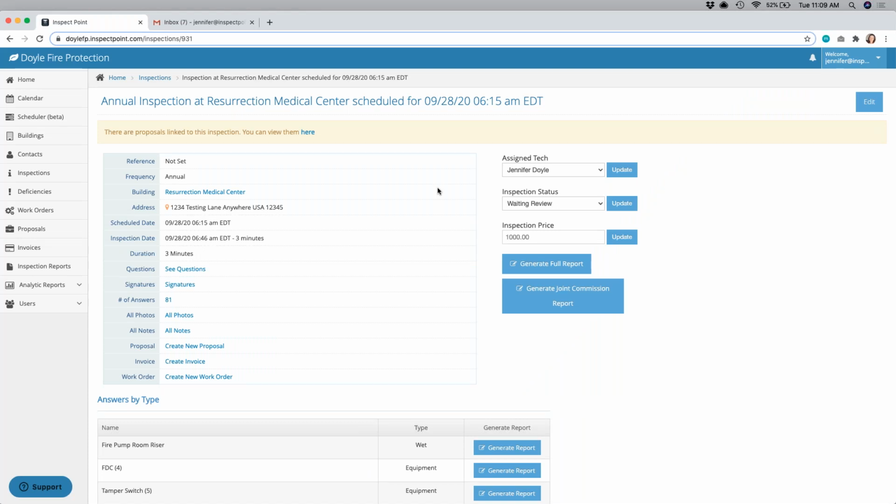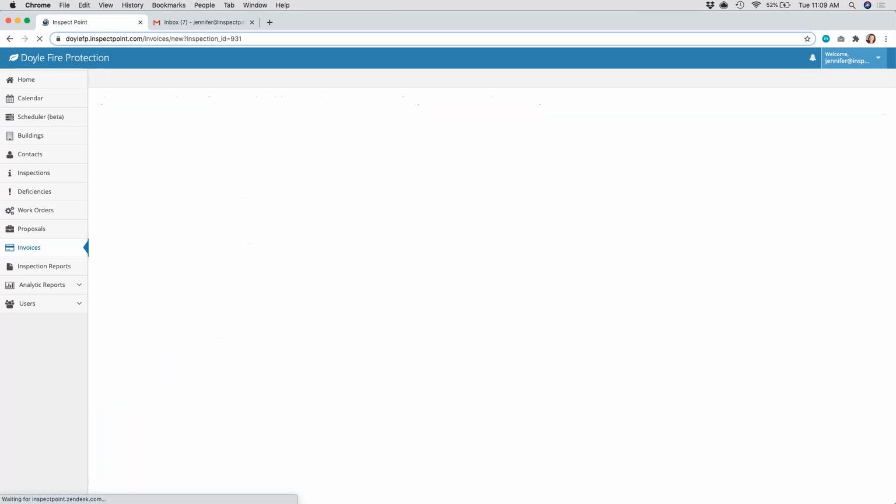We have sent the inspection out the door. We've added it to the customer portal. And now, before I send out the proposal for the deficiency work, I would like to send out an invoice. Since I have an inspection price listed right here with this inspection, right here on the inspection detail screen, I do not even have to leave this screen. I will click Create Invoice.